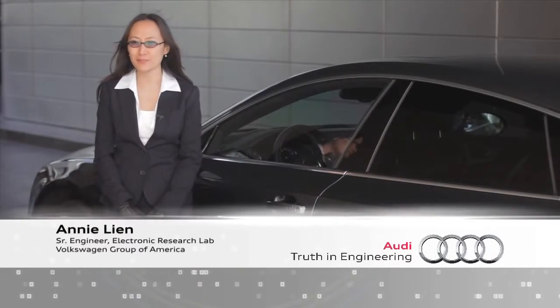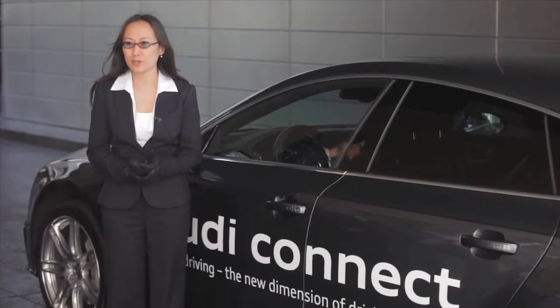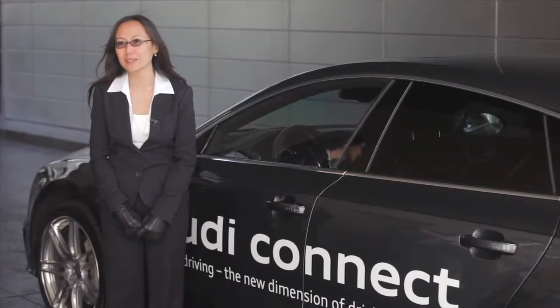My name is Annie Lee. I'm a senior engineer at the Electronics Research Lab, which is a part of Audi of America. And the demo today that we show is piloted parking for the Audi Connect.